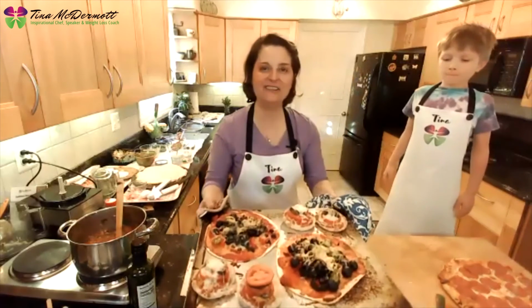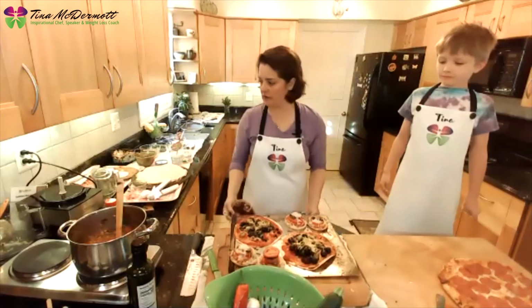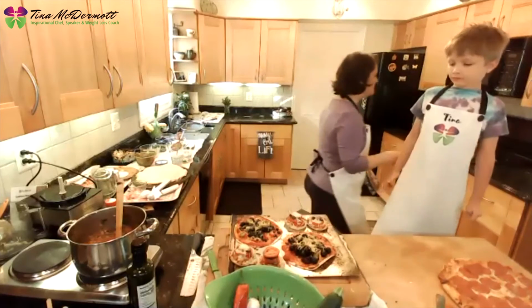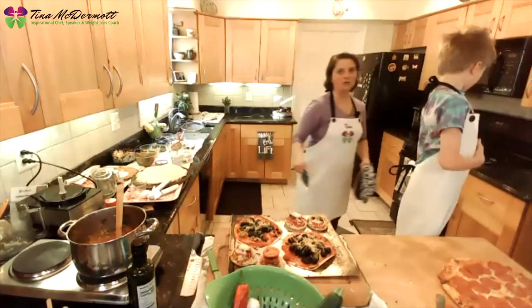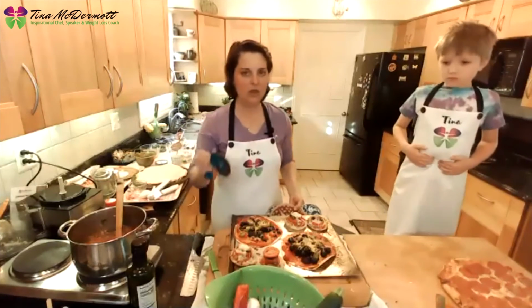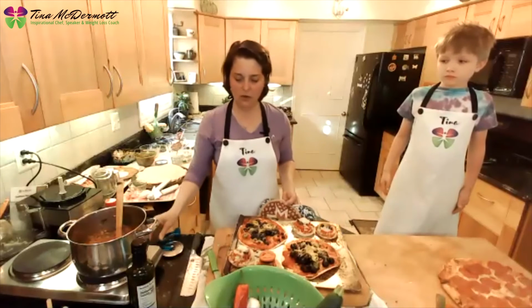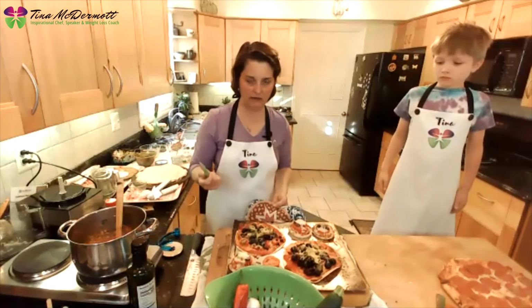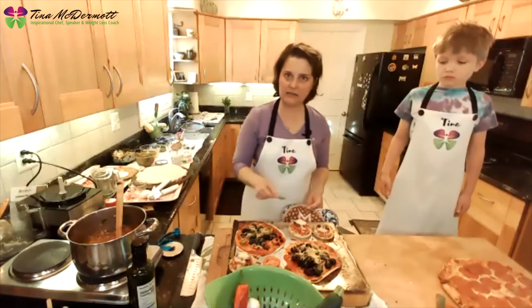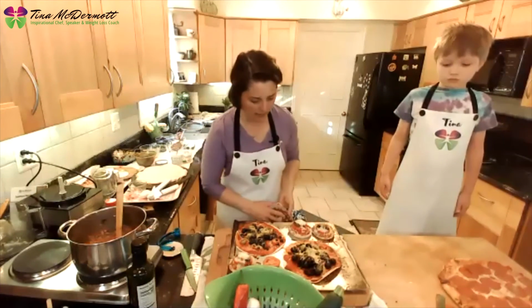Can you see our taco pizzas? Remember, let it cool off for a little bit. And once it's cool, then you can slice it with a pizza slicer. If you don't have a pizza slicer, kids, don't pick this up. You wait for mom and dad to use this. Or you slice it with just a knife, okay? Remember, slide this onto a cutting board and then slice it up, okay?